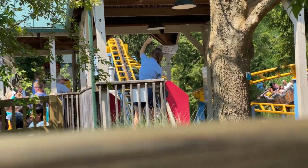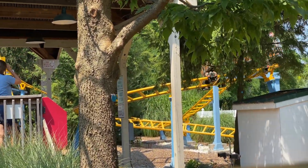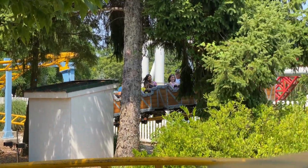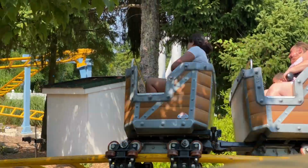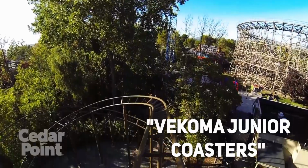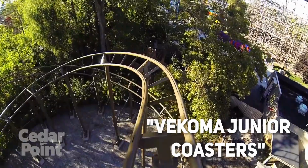The true best beginner coasters are what is known as kiddie coasters. These are very small coasters, usually below 50 feet high and have a kid-friendly theme. Most kiddie coasters are great ways to introduce younger riders into roller coasters. However, the ones I recommend the most are a little more on the big side. We nerds call them Vekoma Junior coasters, and you can distinguish them by a simple track style and curvy seats.